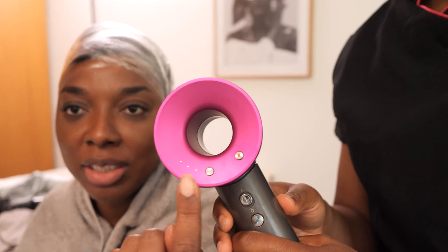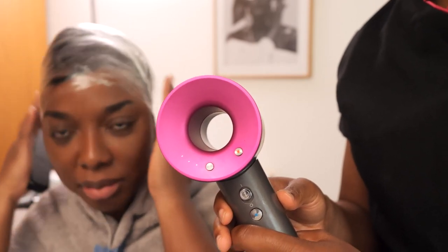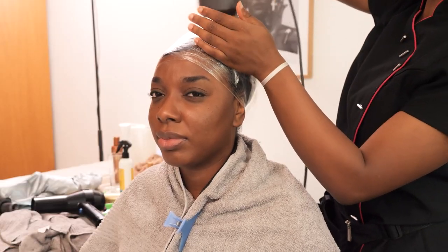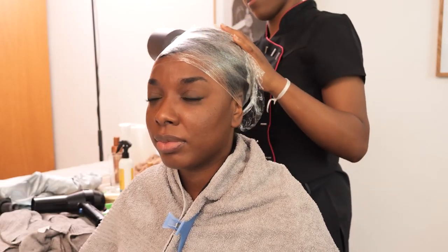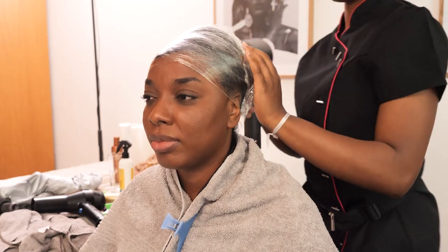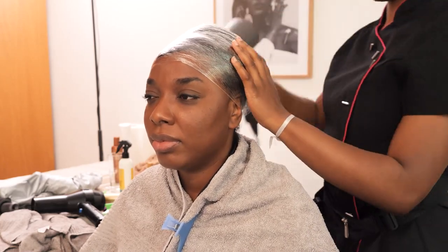So now some cool air on this side, and you're going to put that in and let it sit on. With the blow dryer on the cool setting, she's just blowing some cold air over the cling film over my head just to finish up the process.